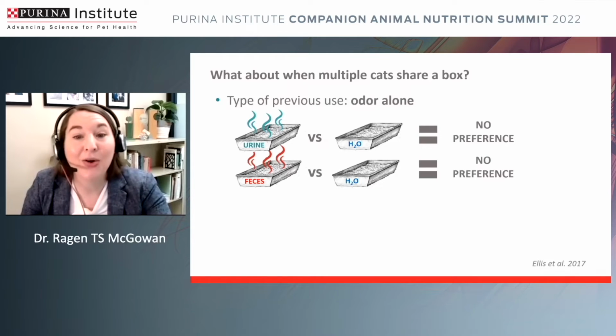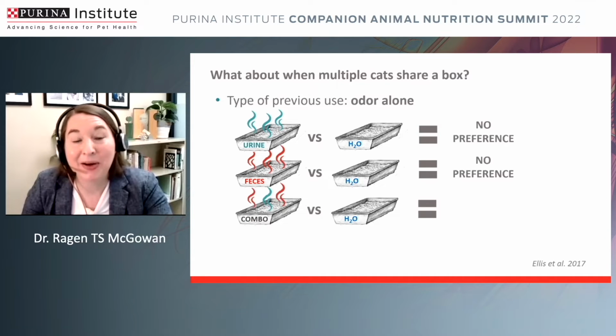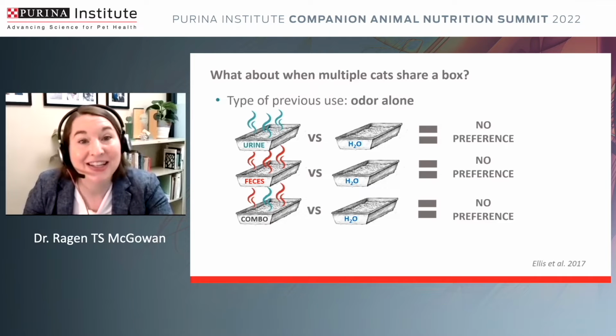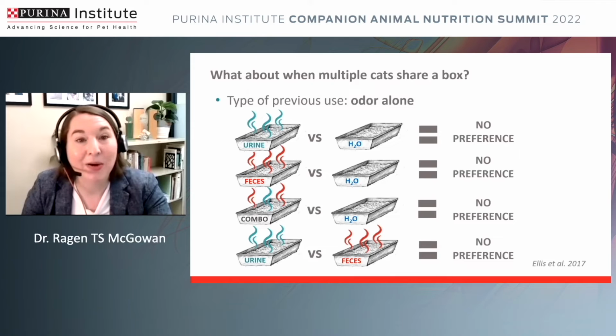So even though the odor of feces was present in the box, the cat showed no preference between that and a clean box, which only had the odor of water. So then we compared a combination. What if the smell had both the urine and the feces, and compared that to a box where it was just water alone? And we found again that there was no preference here. Cats really didn't show a difference in their litter box use between a box that smelled of urine and feces versus a box that smelled clean and fresh. So then we compared urine to feces to see what cats might prefer in their elimination experience. And here again, we found no preference. So all in all, it seems that odor wasn't a culprit in driving preference for litter box for cats.